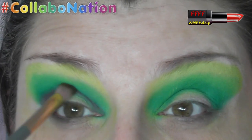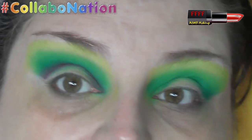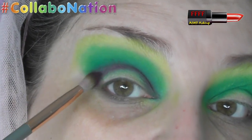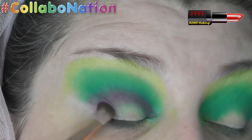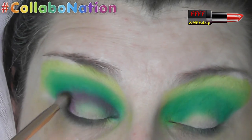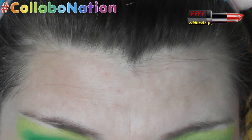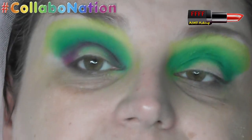I always put a deeper colour through the crease because deeper colours recede. So if you have had to create a new crease for yourself, it will still give the illusion that that bit of your eye is falling backwards. So you'll still have the effect of it looking like you've not created a lid, if that makes any sense.